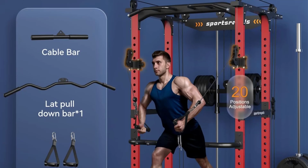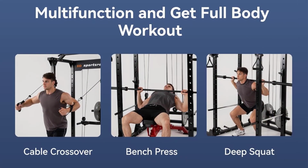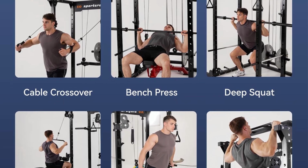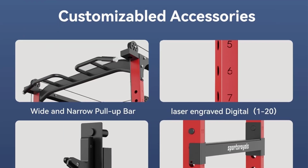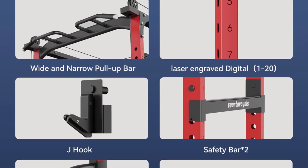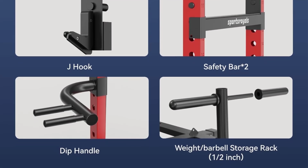The all-in-one cable crossover system offers 20 adjustable height positions, enabling you to perform a wide range of exercises, from lat pull-downs to bicep curls. Plus, it comes with essential accessories, eliminating the need for additional purchases and making your workout routine more convenient.